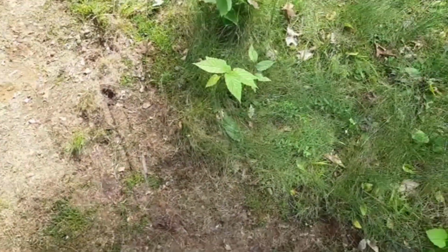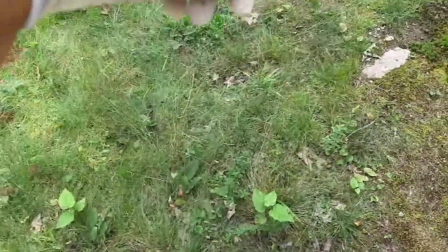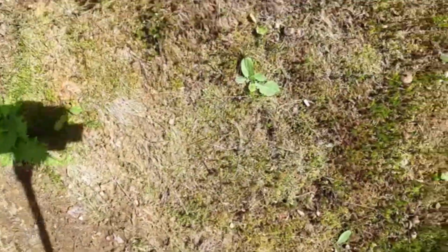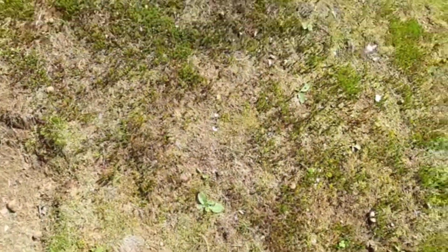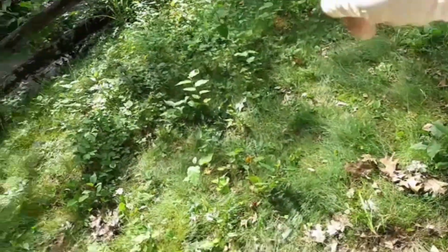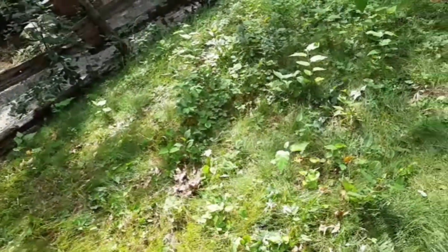Oh my goodness. So I think what I will do is work this way in wedges. But look at this. Got new weeds coming in from the ones that I pulled before. Anyway, that's weeding. But I think what I'll do is just start there and then work this way until I get to that corner there. There's a lot of stuff there. So I'll work that way.